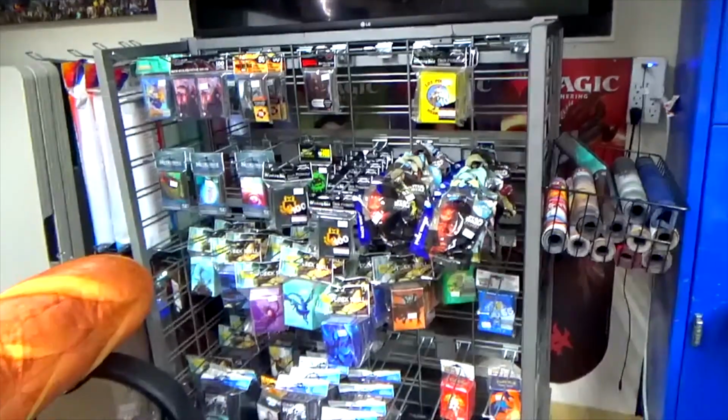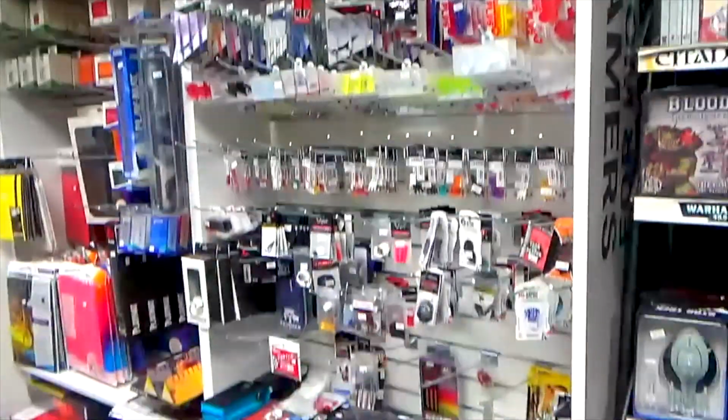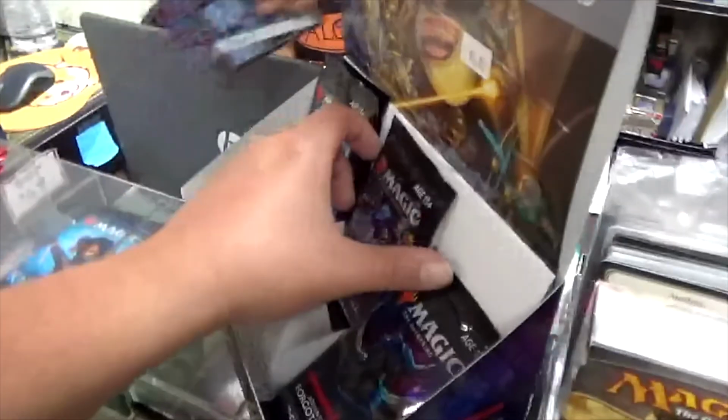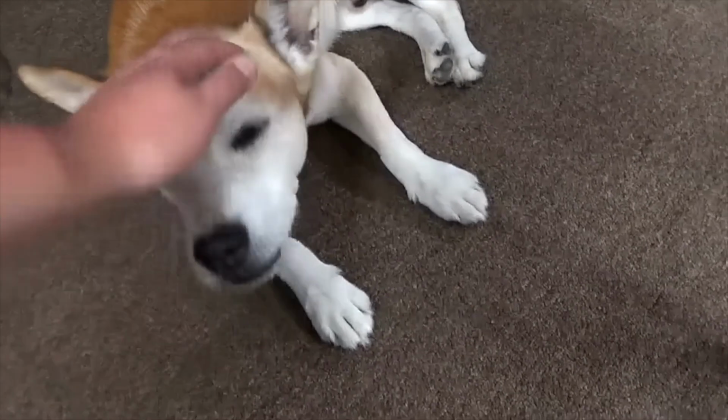Then the second and only other store in Kona is called Four Pillars. We went to this one next on that night. We picked up a few singles. We played an interesting game that they had at the counter, which allowed us to win some booster packs, and Laura got to see a dog, which she was very, very happy about.